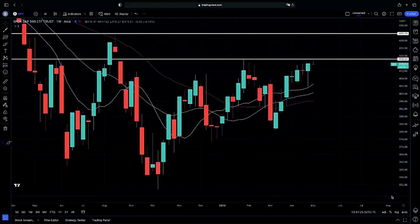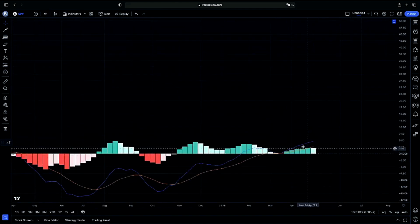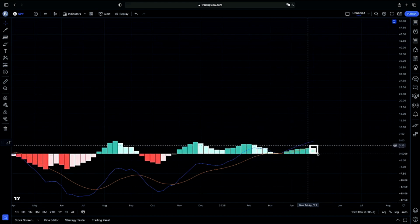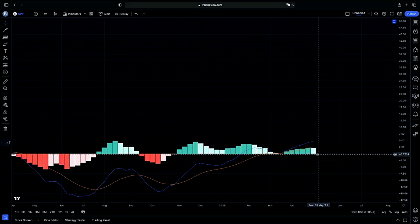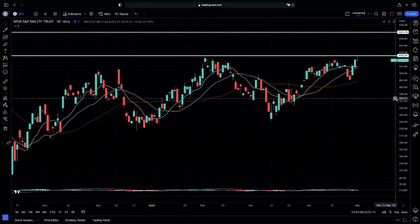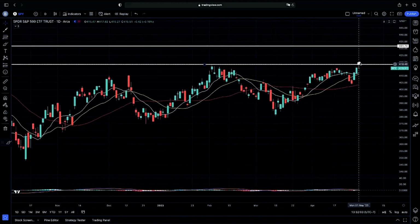Again, our EMA lines have been crossing higher here on our MACD, showing us that strong bullish momentum, now sitting on a white shaded line, looking for that confirmation within our buy pressure to continue on higher to make sure that we are not going to have a false break from resistance that we have here on our daily chart. So again, in my opinion, retesting that 418 level will be very key.